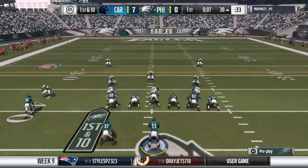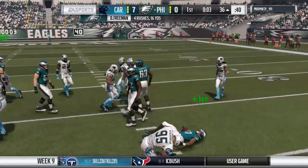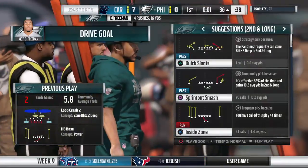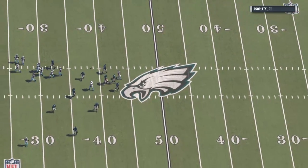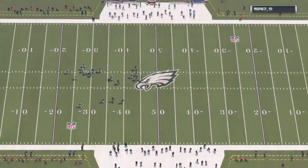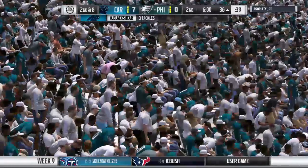Here we go now. Back to the running game. It's Freeman. And he'll take this one down to the 36. 2 yards on the carry there. It'll be second down. Back live with Charles Davis. I'm Brandon Gaudin. It's the Eagles with the ball here to begin quarter number 2. They've got a second down and 8 to start things out.